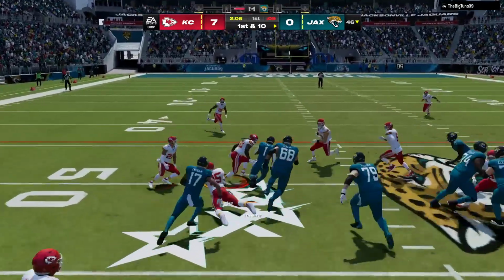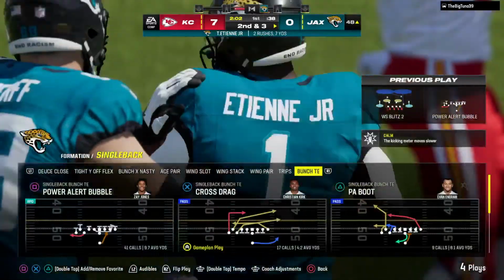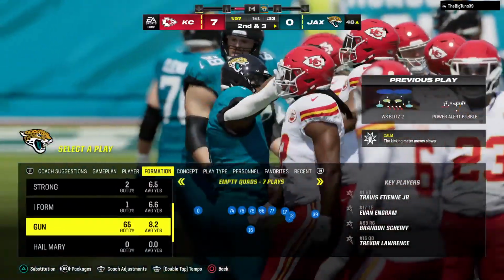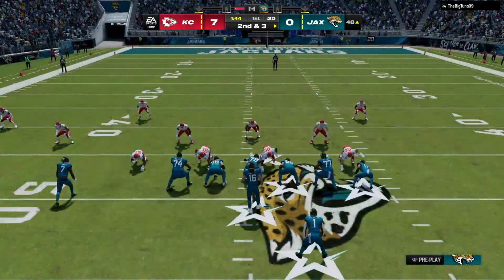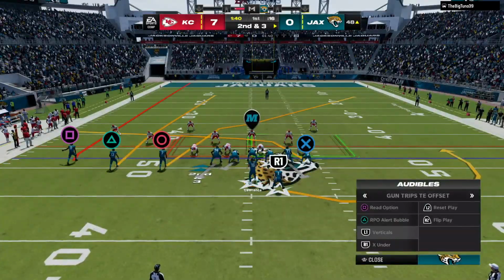On 1st and 10, it's ETN. And he'll take it across the 50 and into Chief territory. A solid run on 1st down. Gain of 7 leaves him with a 2nd and 3. Decided to hand it off that time on the run-pass option. Appeared to be an easy decision. Just gave it inside. Nice steady gain. From the 48-yard line, here's 2nd and 3.